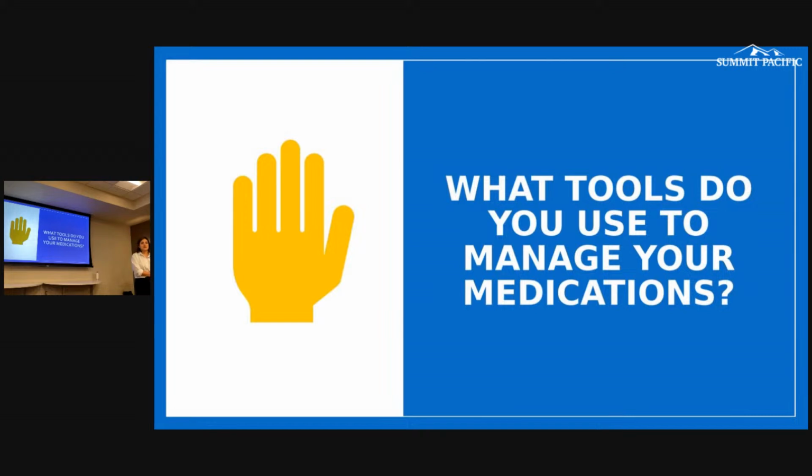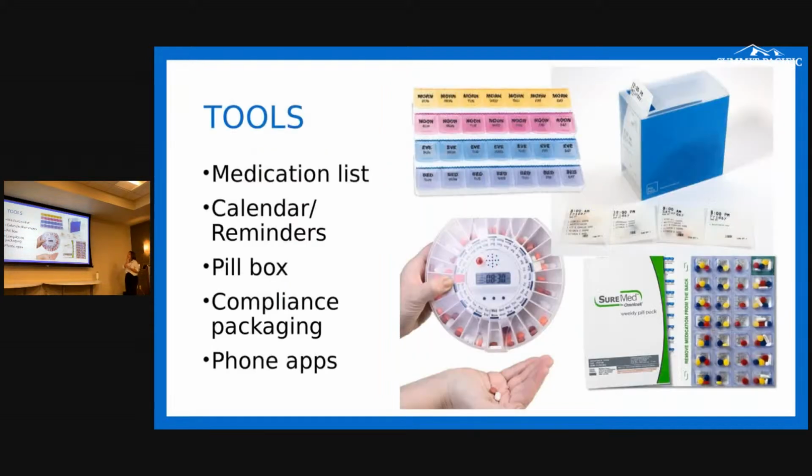So yeah, pill boxes are awesome, keeping lists on your phone, using your phone as an alarm, or using your phone alarms to remind you to take your meds each day, or maybe your insulin injections, if you're on insulin, I use that a lot for patients. So those are all really great tools to use. So here's some other tools I came up with that I use a lot.